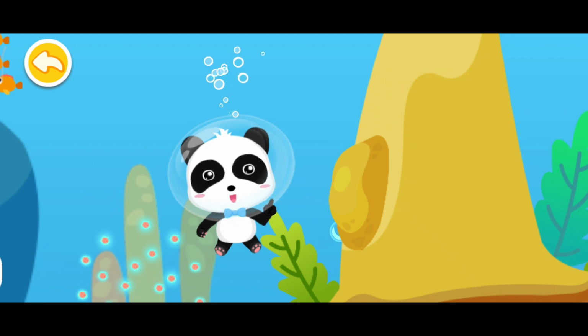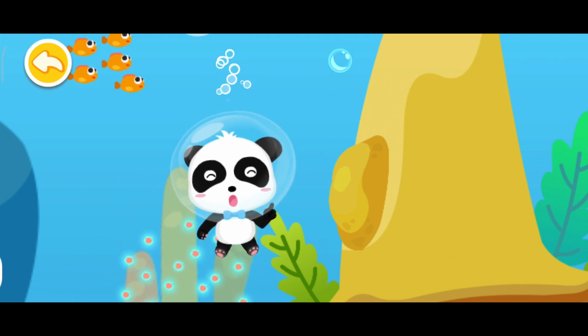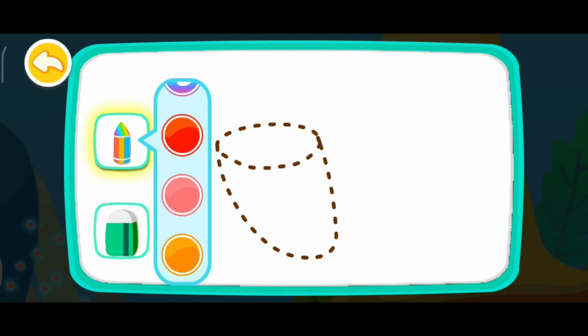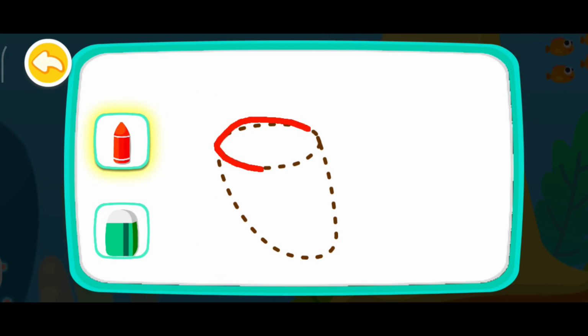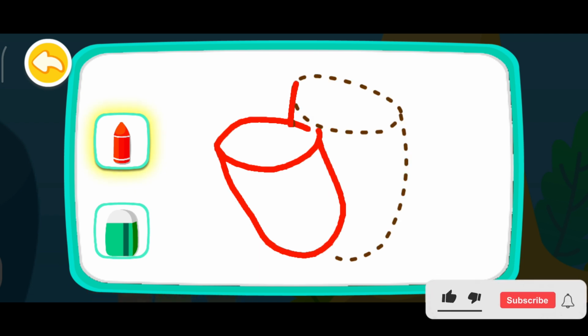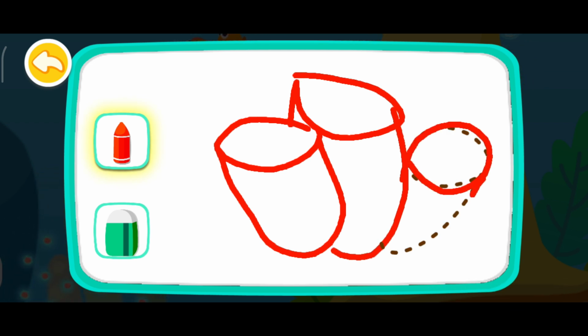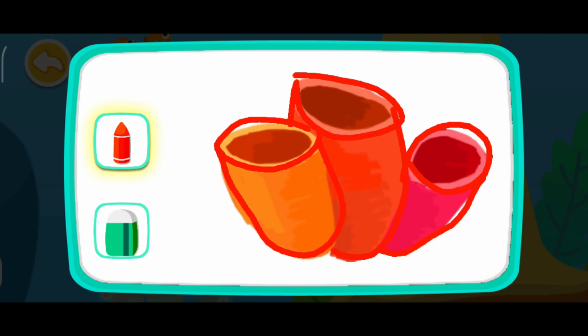It would be beautiful if you drew some coral here. Coral picture complete.